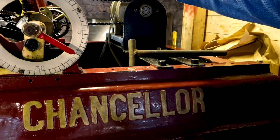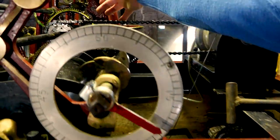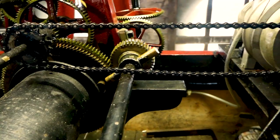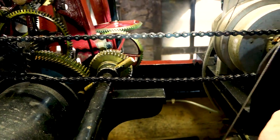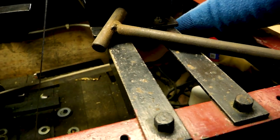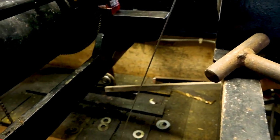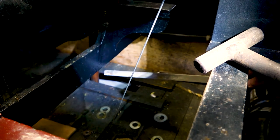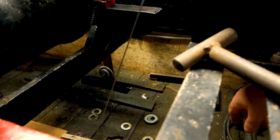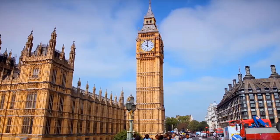And this is your chain here. So you have all your brass gears as well here on it. If we go around the other side, we can see the pendulum, Paul, just back in here. You can put on a washer to increase or decrease the time as required. It's exactly the same as Big Ben.